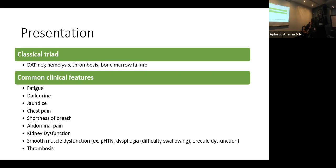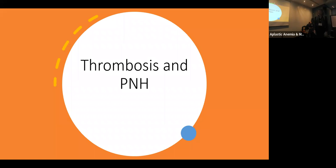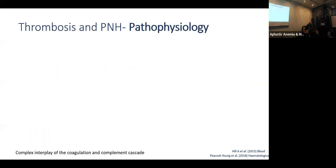In gentlemen, this may present with erectile dysfunction. And in all patients, it could present with difficulty swallowing, pain or esophageal spasms, or pulmonary hypertension over time. But the most disastrous and life-threatening complication of PNH is thrombosis. So a bit on thrombosis in PNH.